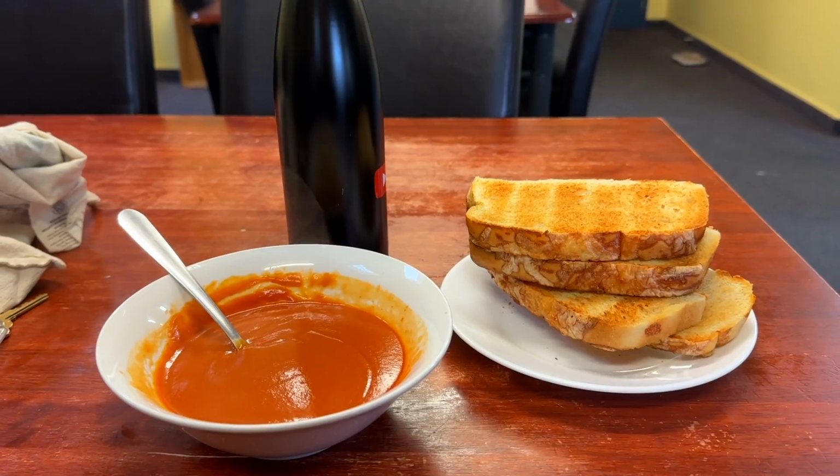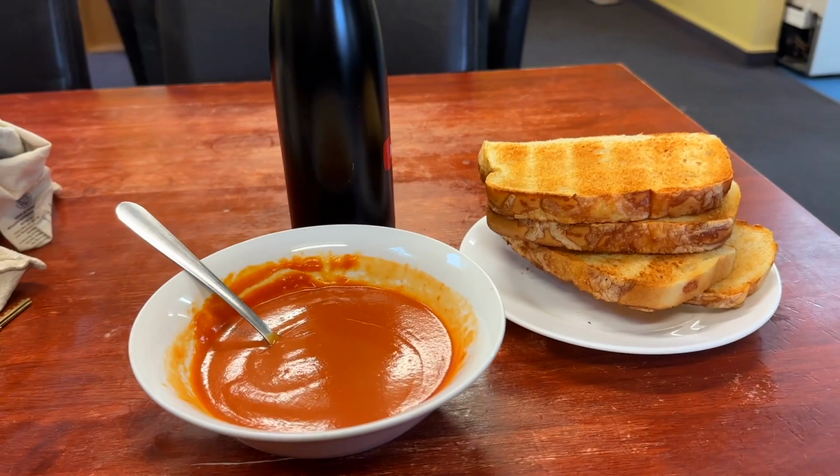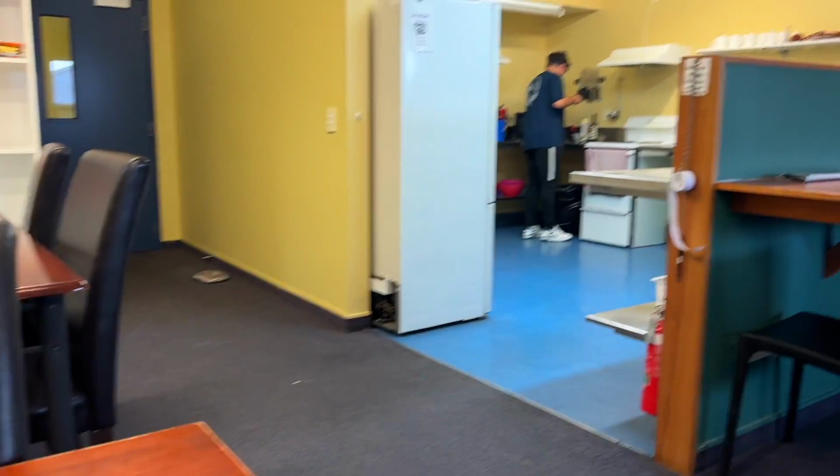Let's hope tomorrow's better. Tonight we said cozy hearty meal on a budget, guys. We've gone for tiger bread that I've just toasted and tomato soup. Tom's over here just finishing his off.